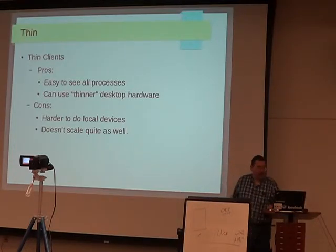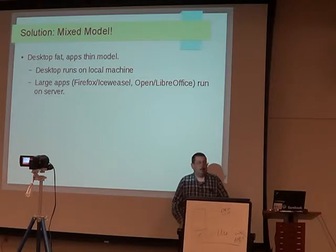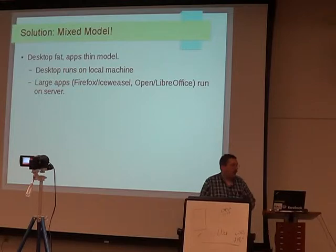So what we decided to do this time around was to go with the mixed model. We're running the desktop on the thin client itself, but our three main applications, which are Firefox, Thunderbird, and LibreOffice, are running on the server. That allows us to take advantage of the power of the server for the larger scale applications. But with the desktop, we get the handling of all the different hardware devices, the multi-monitor, dual monitors, all that kind of stuff just works out of the box. Booting up a dual monitor box on a thin client is just as easy as if you booted it up on a dual monitor full desktop box. So that worked out very, very well for us.